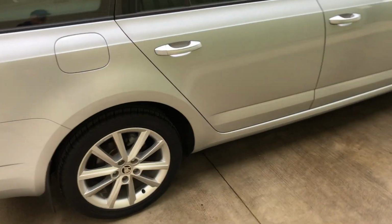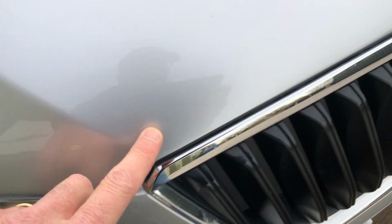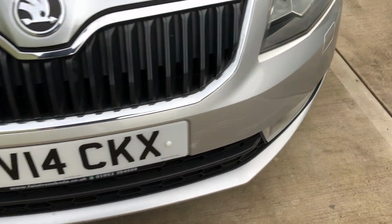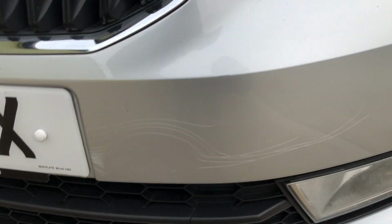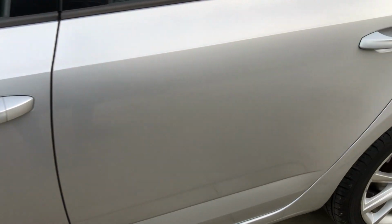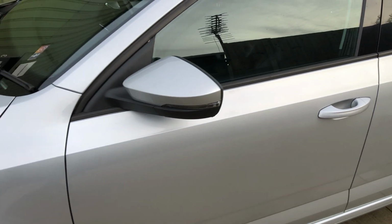Let's take a quick look at the bodywork. There's a couple of minor blemishes on the driver's door there, very slight. A little bit of stone chipping on the bonnet, again very slight. And some slight grazing in the lacquer on the front bumper there. So there you go, very nice looking car.